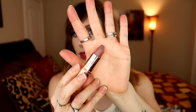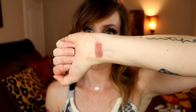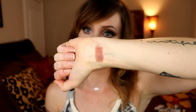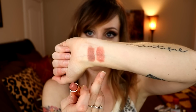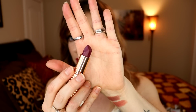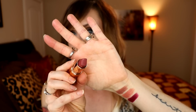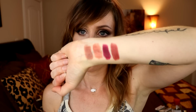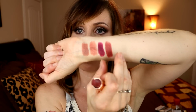Very comfortable as well. This is Very Victoria. Very Victoria is a nice, more neutral rose, kind of nude color. This is Bitch Perfect, which is a beautiful peachy nude. There's Bitch Perfect. This one is called Hell's Bells, and this is a beautiful fall winter color. Stunning. Very rich berry. I think this is more of a unique shade. This one's called Bond Girl. It's like a terracotta rose a little bit. There's a hint of rose to it, a hint of subtle red.